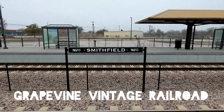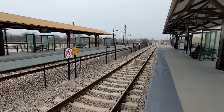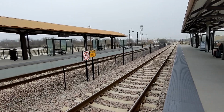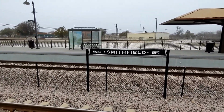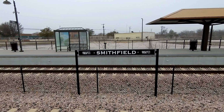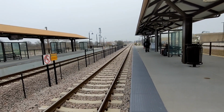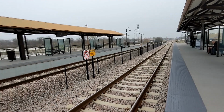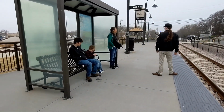We're back at Smithfield Station. We're going to take the TEXRail into Grapevine and ride on the Vintage Railroad. So today we're riding on one of the most modern trains that the Dallas-Fort Worth area has, followed by one of the oldest and maybe most fun to ride on, the Vintage Railroad in Grapevine with the kid. So, gonna have a good time today.